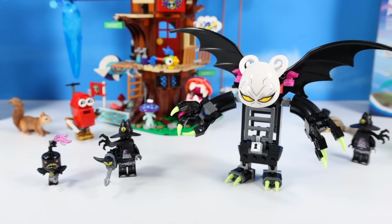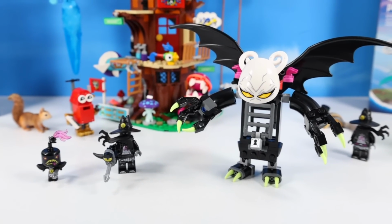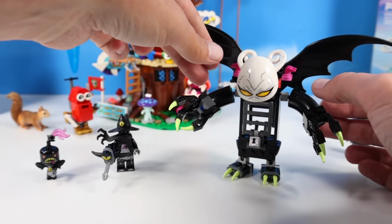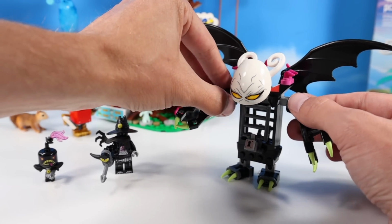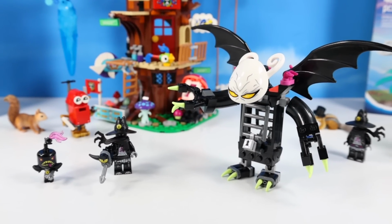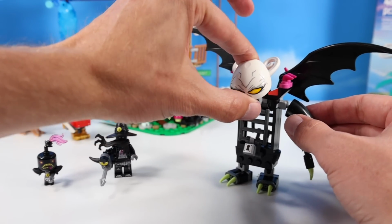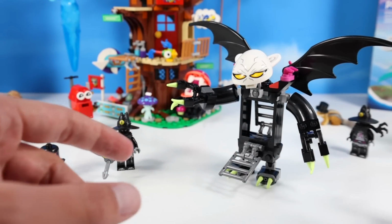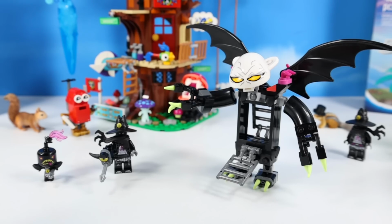Constructed some of the nightmare dudes of this set. Good middle ground. We've been building so much tree, it's nice to segue into some of the bad guys. I love this cage guy. He's so creepy. One of the creepiest things of this series. Interesting headpiece covering up a little cage piece that we could take a minifigure character and place inside.